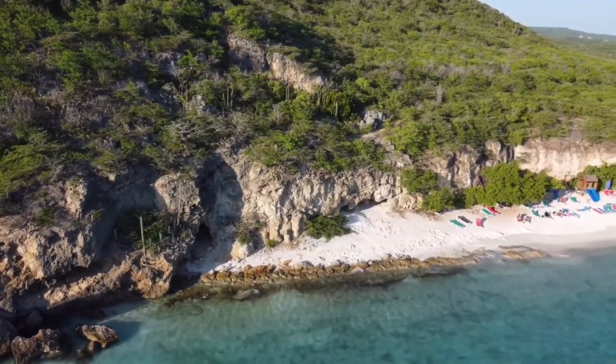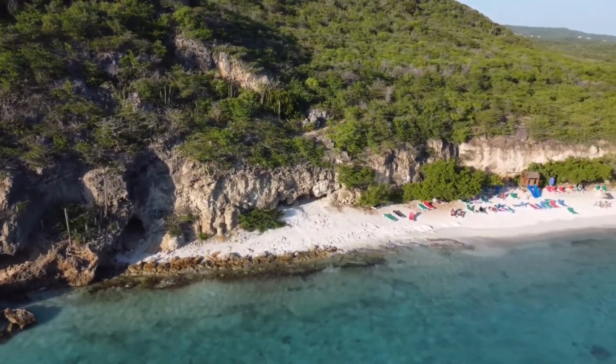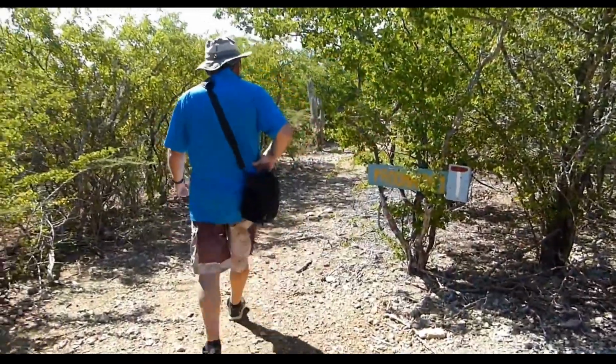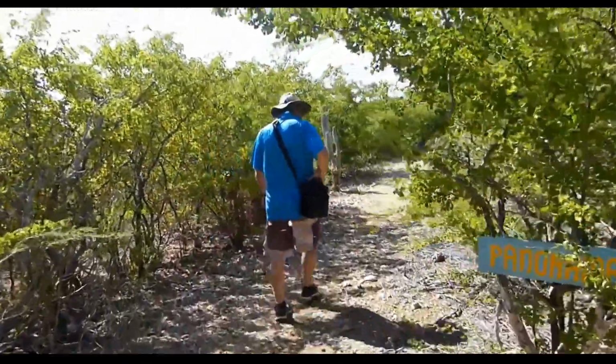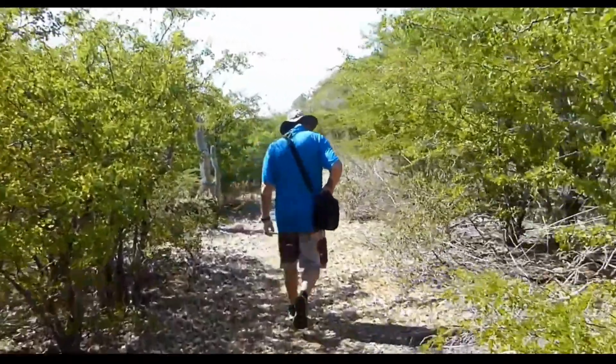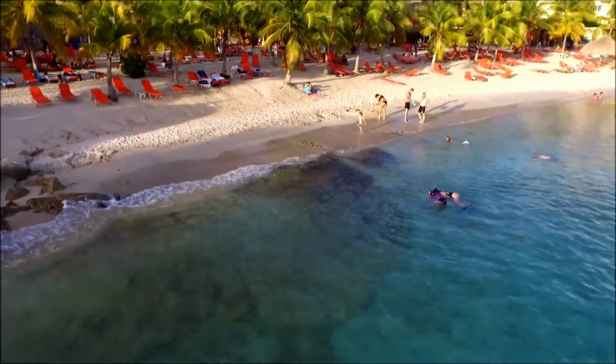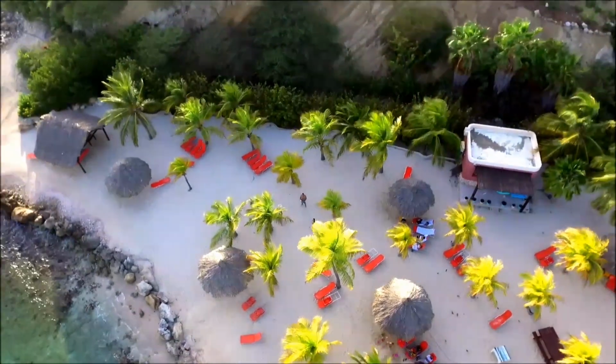Another great activity is hiking through the unique terrain. This beach is the starting point for 3 major trails. Here, you can start the Cerro Mateo Trail, the Bird, and History Trails. These beaches are both stunning, but maybe the most popular lies about 10 miles from Willemstad.